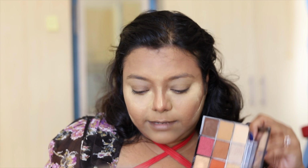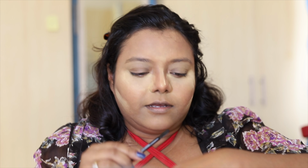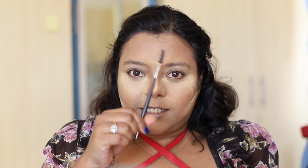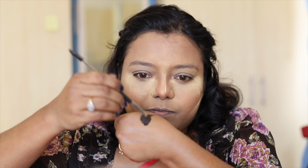So to fix it, I'm going to use a mixture of this palette and the lip palette. In the lip palette, you have this black shadow. I'm going to take a little bit of that on the back of my hand, like this. So it's a hack I'm doing, and then I'm going to take my spoolie brush and spread the product. The lip product is very creamy. Next, I'm going to pick up a little bit of this powder. It is very powdery, and I'm going to mix this too.